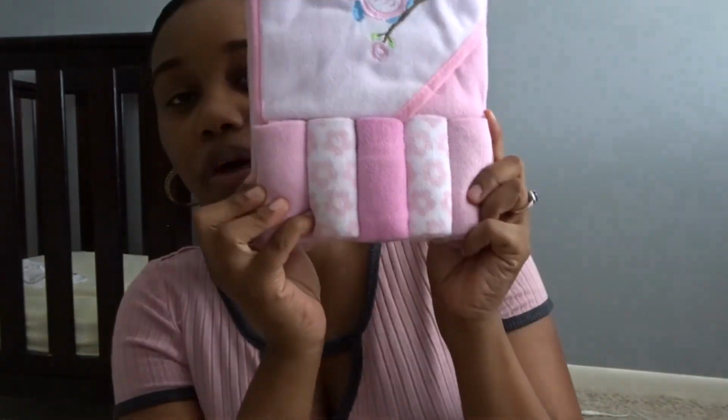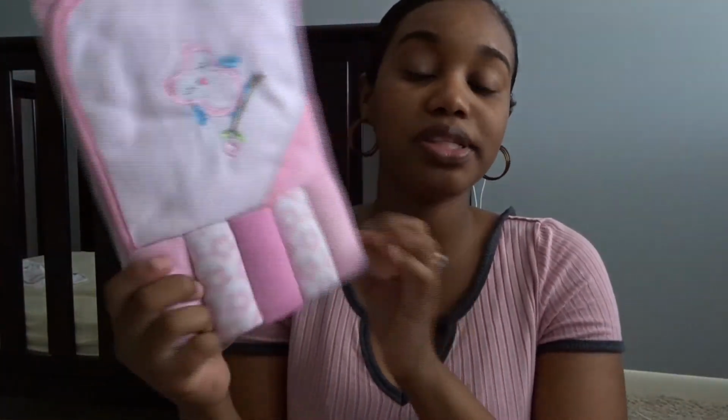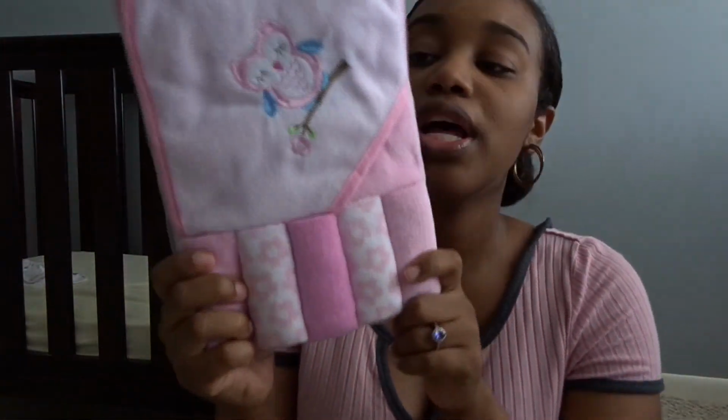First, we have this hooded towel and washcloth set. So, you know, I'm really excited. This is her first bathroom items, because all I have for her so far is some clothing. So she really needs these, and I actually need to stock up on some more.